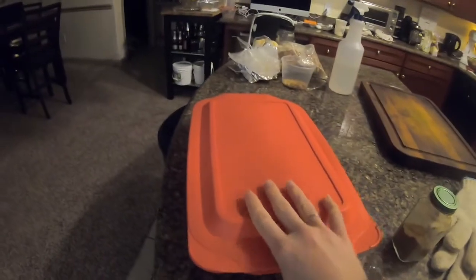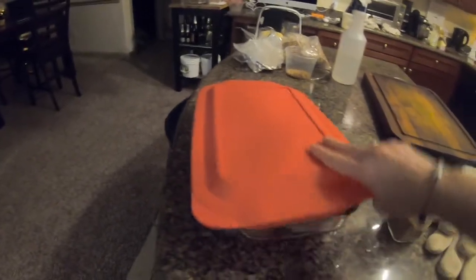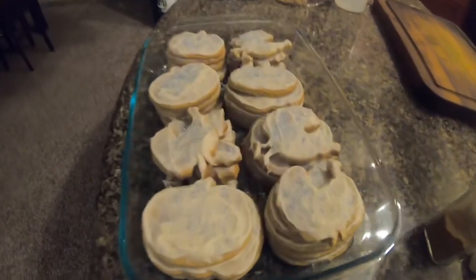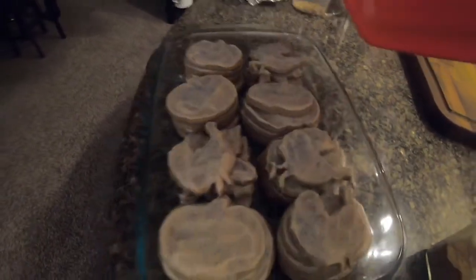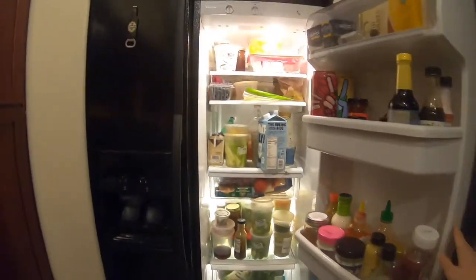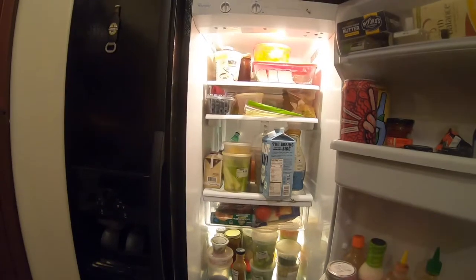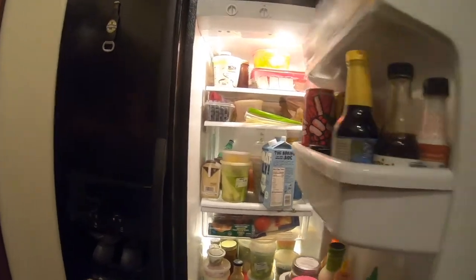Pies are done, and let's see if we can get this open. Cookies are done. I only had blue sprinkles, so we're just gonna roll with it. And this is what my fridge looks like right now. Holy crap, it's a mess. It's so full. It's fine. Tomorrow, everything's gonna be much better.